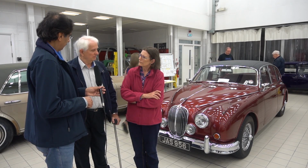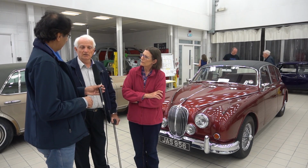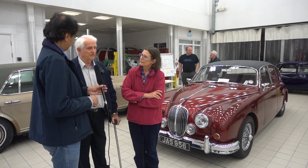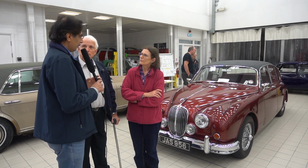And at the same time, it was fitted with power steering, which it didn't have previously, to make it easier for the ladies to drive. So it's had a number of modifications. We had 4 seat belts fitted in it, which it didn't have when I bought it. And how often do you drive it?